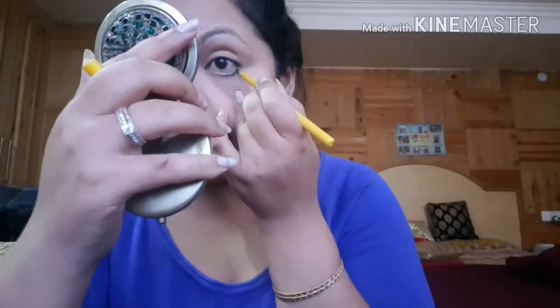So I'm using one of my favorite Kajal, which is Colossal, and using it on my waterline and tightlining my eyes. So as I said, the kohl is a staple for all office going, college going girls. So to complete the whole look, you need to tightline your eyes. It will make all the difference required.